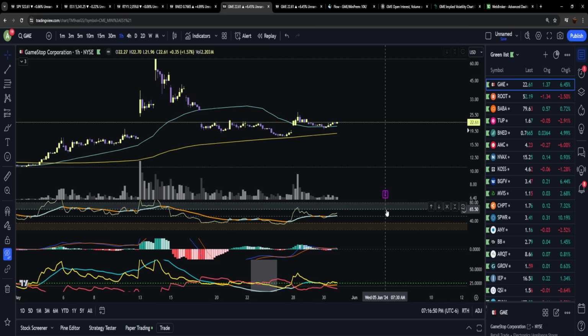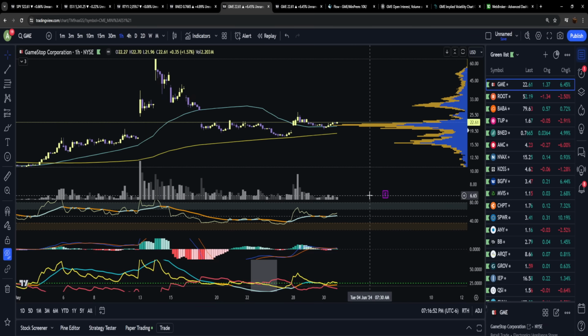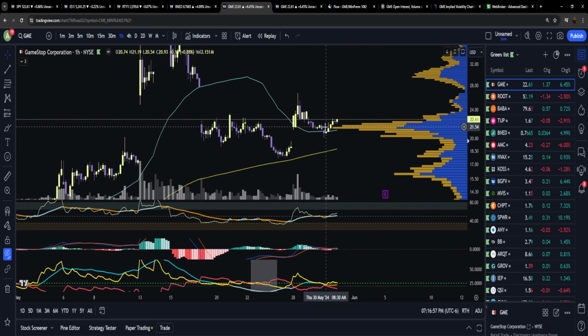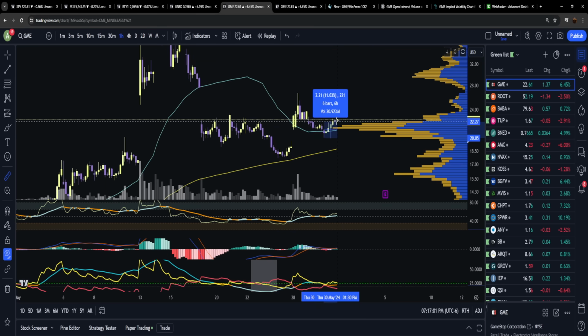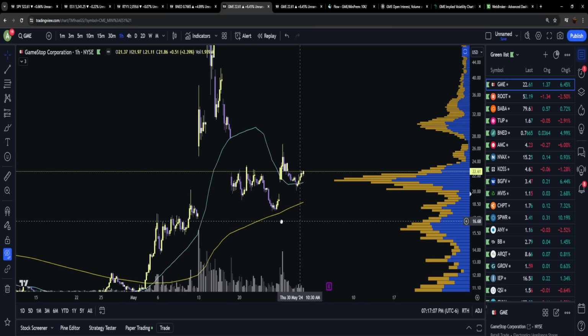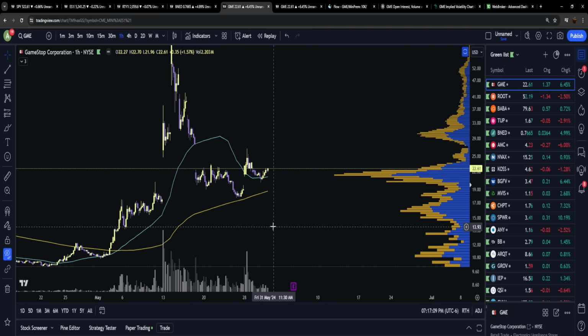And then today we had the coveted Rick and Morty lips. We had the Rick and Morty lips take place and then bang, a huge move was made off of that. And boy, were we all jacked when we caught the bottom of that one today. So that was fun. The chart is looking pretty damn good.